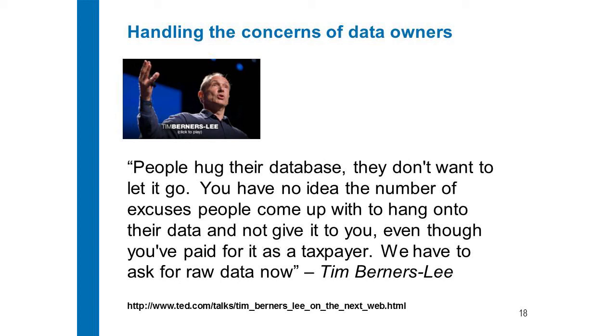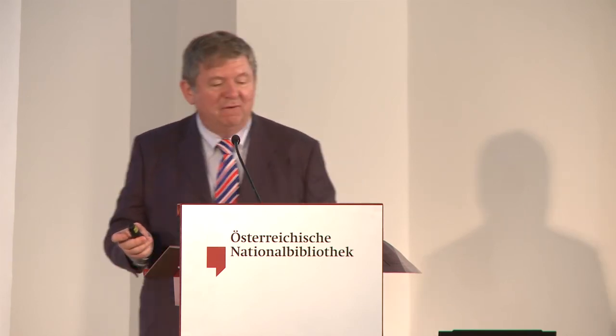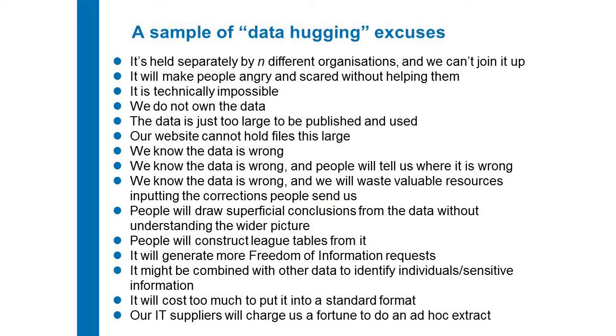You've no idea of the number of excuses people will come up with. Well, I have some idea of the number of excuses. There are over 40 excuses in my catalogue. My favourite one is about in the middle of this chart. You won't be able to read these all. We know the data is wrong, but people will tell us where it's wrong, and we will waste valuable resources inputting the corrections people send us. These people don't want to get their data right.